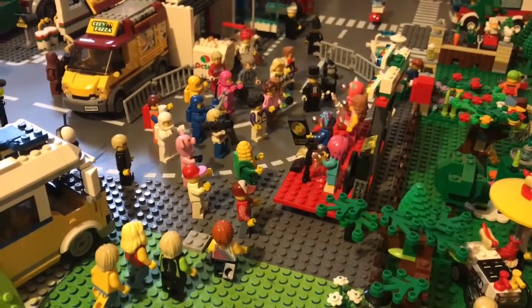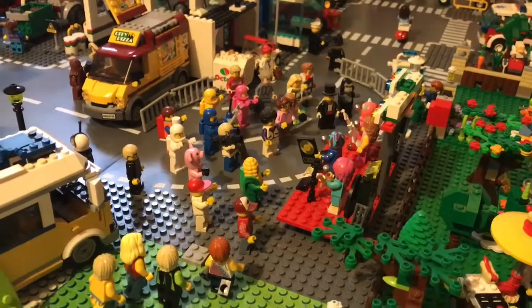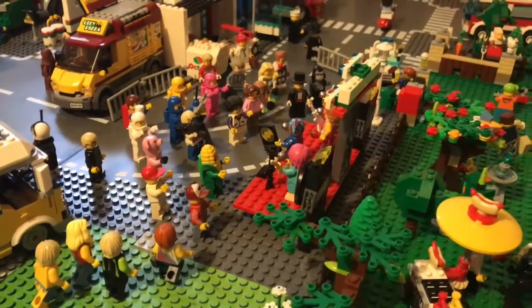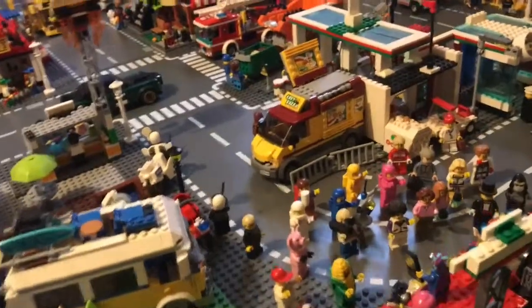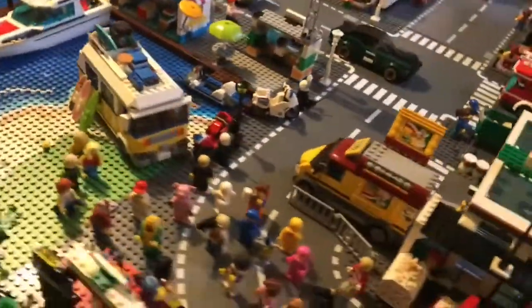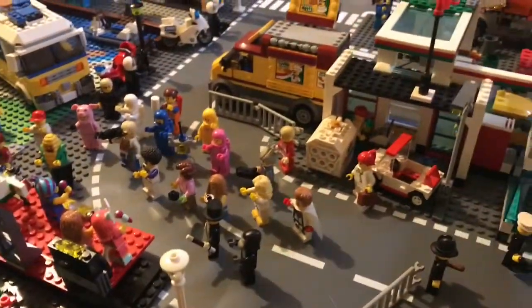We've got a guy video cameraing it, and we've got some interesting characters sitting in here watching the concert go on and cheering and playing around and adding to the scene. Building scenes is very important in your Lego city because, as I said, it looks like your minifigs actually have a life of their own, and it gives them something to do and something for you to basically pose and move around.